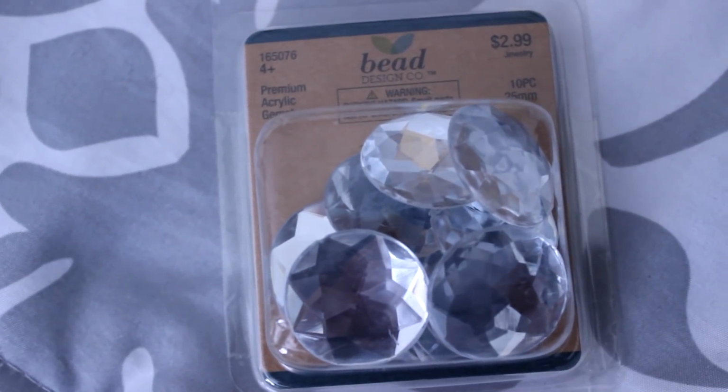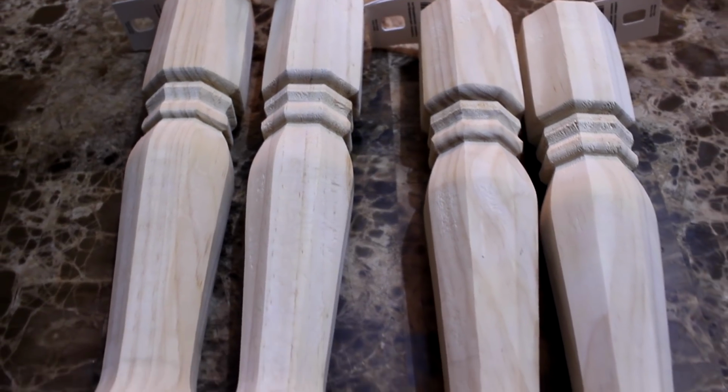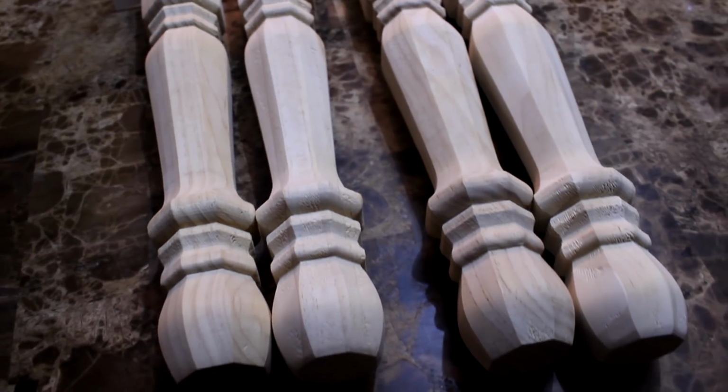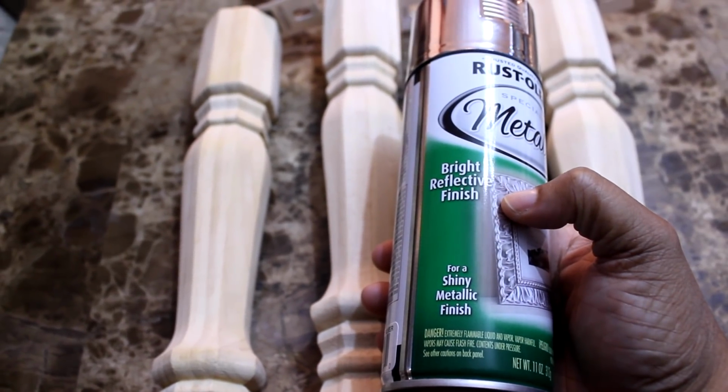This is how it looked before. I had it up on the daybed because I couldn't leave it plain like this, guys. Changed the legs on it. Added the bling. The bling I picked up from Hobby Lobby. Here are the legs that I used. I picked those up from Home Depot. I sprayed them with the Rust-Oleum silver metallic paint.